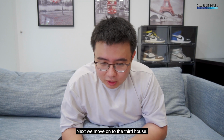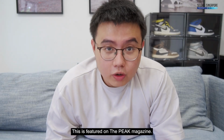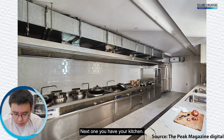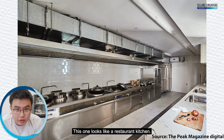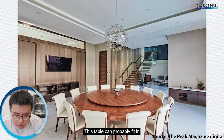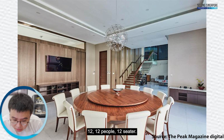Next, we move on to the third house. This is featured on Peak magazine. This one reminds me of a normal bungalow's hallway lah. Next one, you have your kitchen. Wow, this one looks like a restaurant kitchen. Then you've got marble countertop. Okay, very nice. This table can probably fit in 1, 2, 3, 4, 5, 6, 12 people.